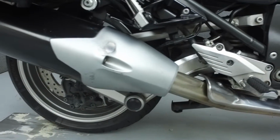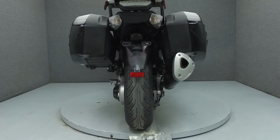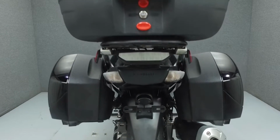This bike has been fully serviced and detailed and comes with a 90-day nationwide warranty. We have also purchased a cycle-checked vehicle history report. To view a copy of this report, click on the link on the right side of your screen.